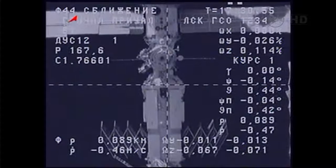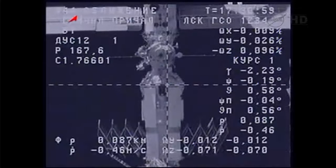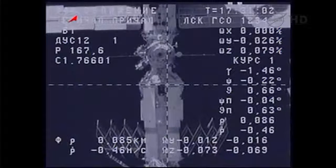Наблюдаю, кресты собраны, дальше около 90. The range is about 90, and I can see that the crosshairs are aligned. Copy.